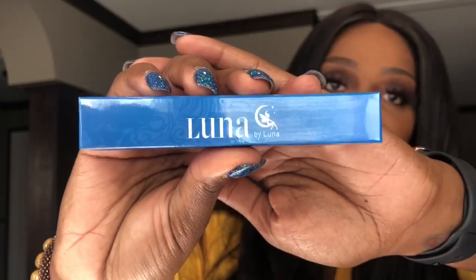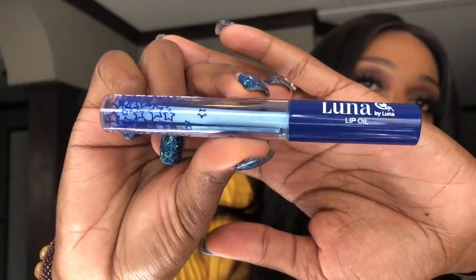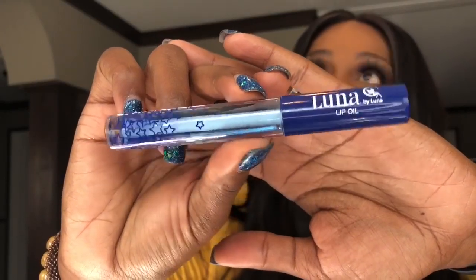Up next, guys, we have from Luna by Luna, and this is a, what is this? Sapphire lip oil. Oh, okay. I do like lip oils as well. Y'all know my lips stay dry. This is what the outside packaging is looking like, guys, right there. And we're going to take it out of the box. Oh, it's very pretty. And this is what the tube looks like.